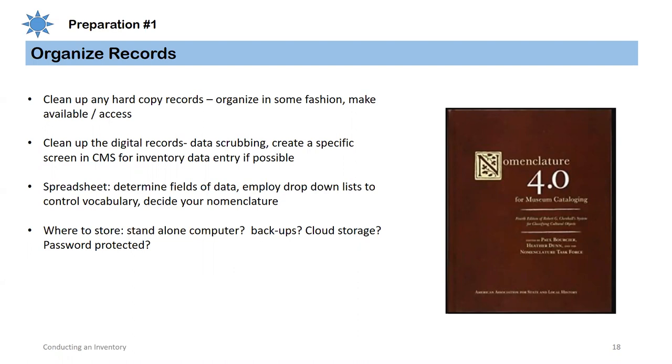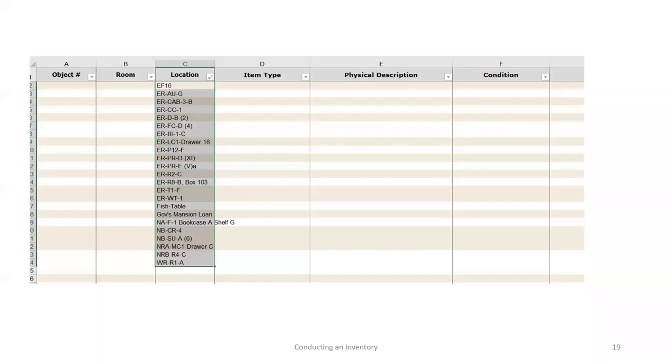This is an example of the spreadsheet we used, and it's showing that location column with its drop-down menu. So this is a controlled vocabulary within that drop-down menu, and it's making it easier and faster for data entry. And then, yeah, this was just blank, obviously not filled out.